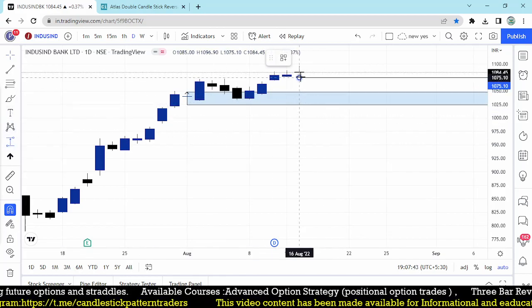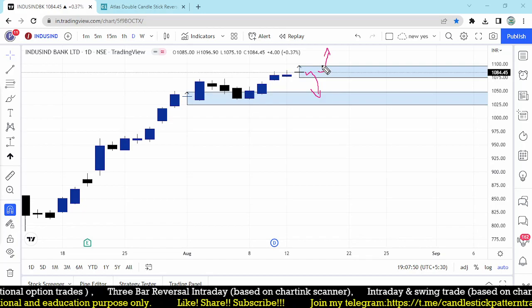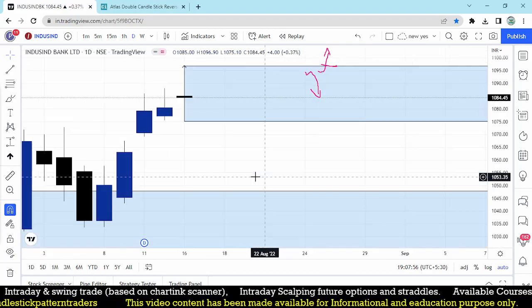But I'm giving you a condition on that stock. Here it forms a top doji. Maybe we may go for a sell, or we may go for a buy for a continuation. And the risk for that trade is almost 10 rupees. Let's check tomorrow what will happen in the stock.